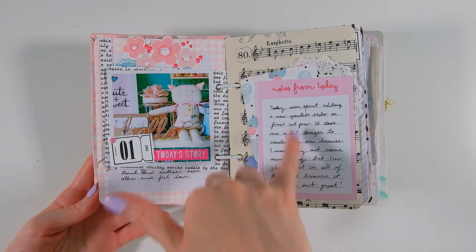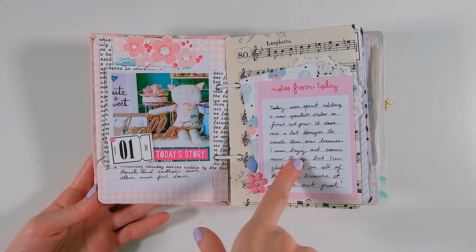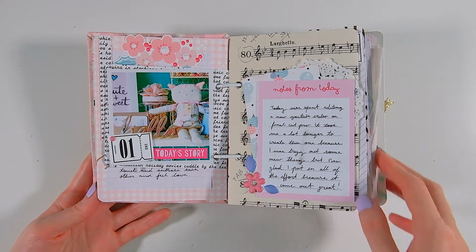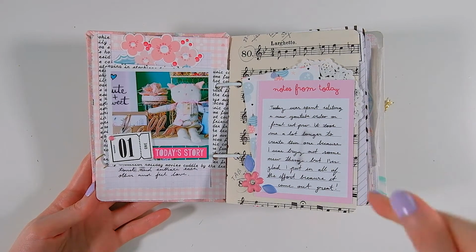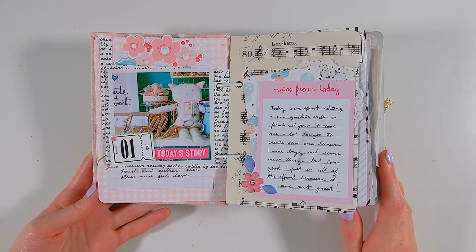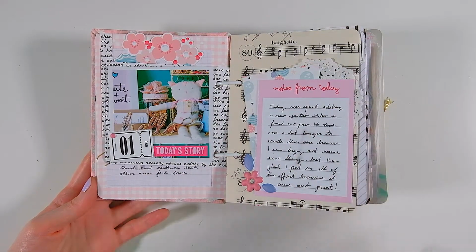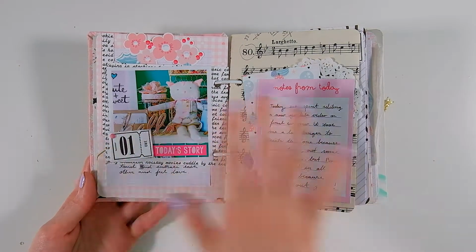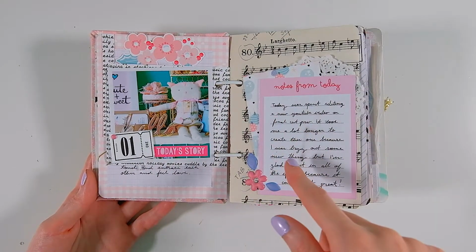I noticed that a lot of my pages, since I used a lot of dimensional pieces, the ink kind of smudged. So you'll see random smudges everywhere. But I will link a page on my website that has the gallery view of all the photos of all of my pages here. So if you want to see all of those nicely, I usually take my photos right after I do the pages, so they're nice and crisp and not smudged.